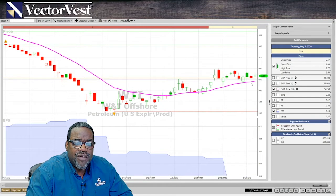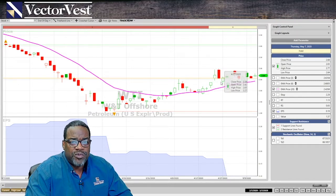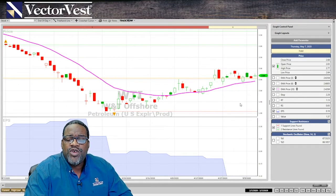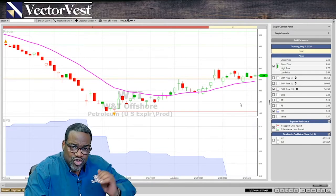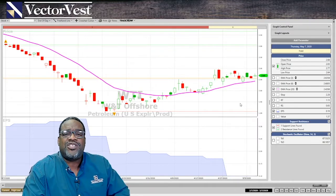We are above that 20-day exponential moving average. But what's it doing recently? WTI is moving sideways. Be careful with your oil plays right now. They are very speculative. Without the demand being there to drive oil stock prices higher, this is still a speculative play.